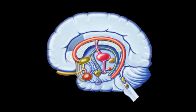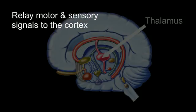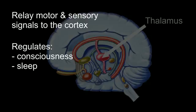The limbic system consists of several important brain structures, including the thalamus. The main function of the thalamus is to relay motor and sensory signals to the cortex. It is also responsible for the regulation of consciousness and sleep.